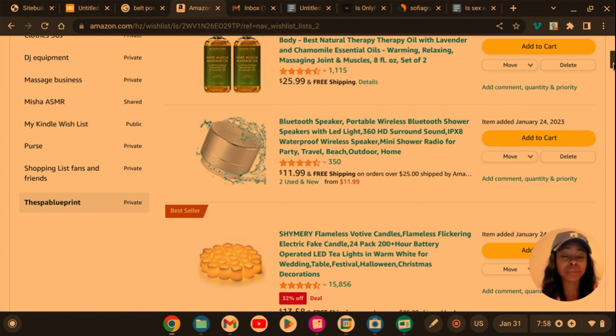But yeah, flameless candles are really good, especially since it gives you a lot of them. It's 200 hour battery and they last a pretty good amount of time, as long as you turn them off every time you leave for the day. It provides a really, really nice ambiance in the room, especially with Valentine's Day coming up. It'll be good for your clients. So I definitely suggest the flameless candles. It's a lot of them. You don't even need that many if your suite is small as well.